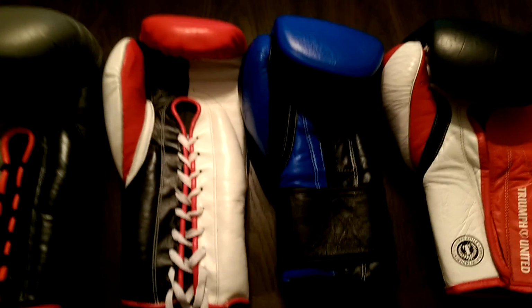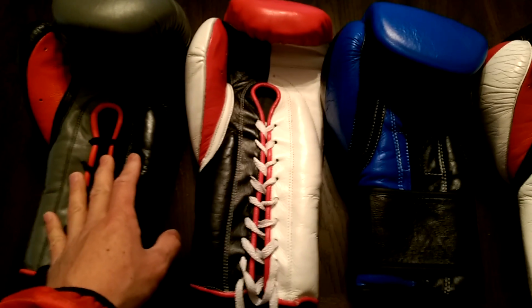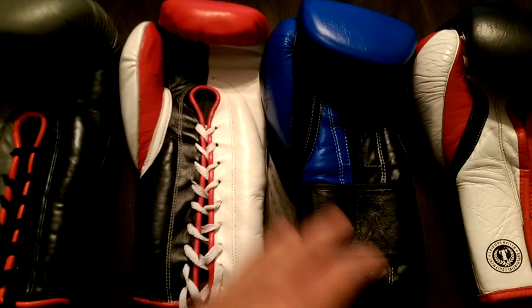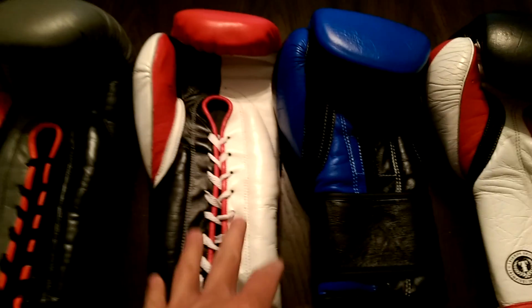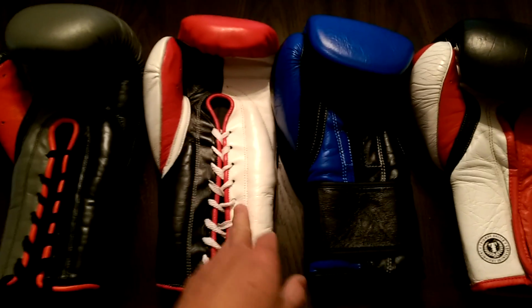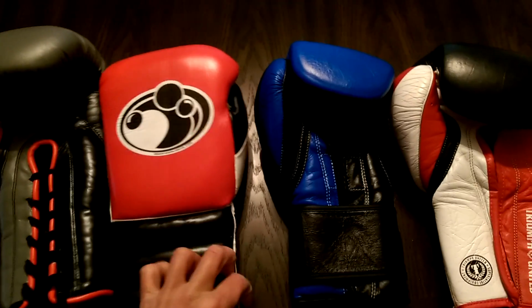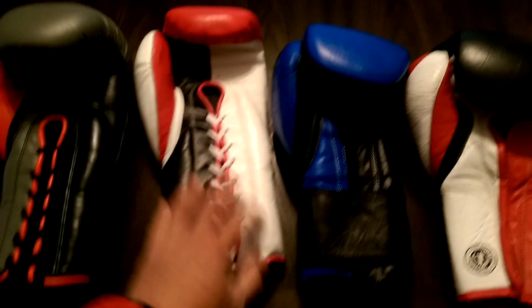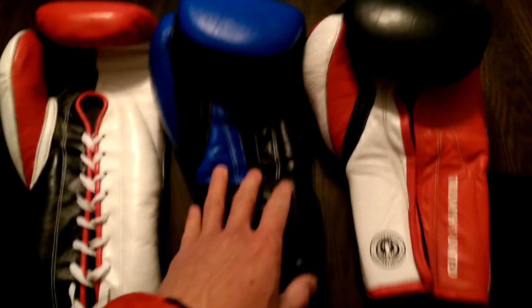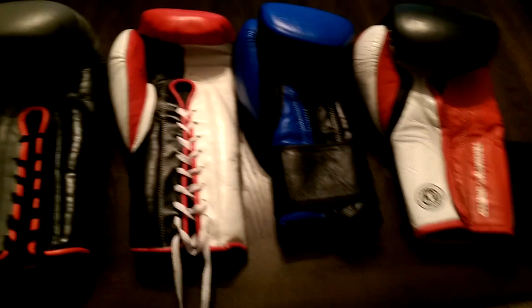All four of these are very nice for protection. I definitely would recommend any of these for heavy bag, mitt work, or even sparring. It just really boils down to price point. If you were to ask me, hey, are the Grants worth $375 and up? I would tell you no. You can get a comparable glove for a lot cheaper.